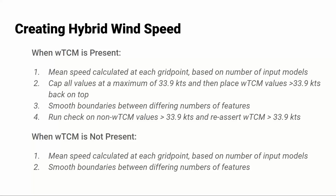And then we cap all the values at a maximum of 33, just under 34 knots, so 33.9 knots. And then we place the WTCM data values greater than 33.9 knots back on top. We smooth the boundaries then at differing numbers of features, where we have a feature mask that agrees on from 1 to 2 feature grid points, and then 2 to 3. And then we run another check on the non-WTCM values that are greater than 33.9 knots, and then we reassert those WTCM values greater than 33.9 knots, just to preserve the integrity of the NHC forecast.